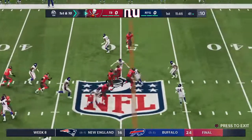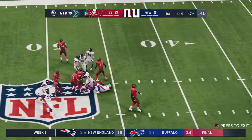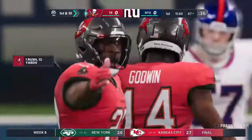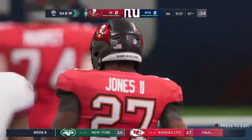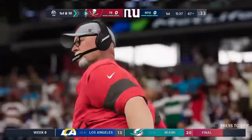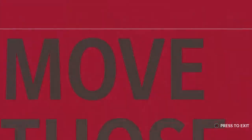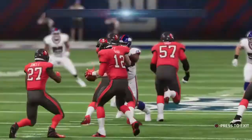Here's Ronald Jones, first carry for the USC man. And he'll be taken down, but not before he gets into enemy territory. That's good for a Buccaneer first, a pickup of 12 yards. Now, look, that wasn't a huge gain, but those are the types of carries I think they were missing in their loss last week. They couldn't get him going on the ground.